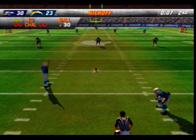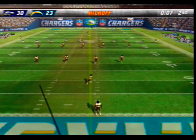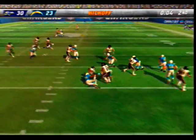San Diego is lined up for the kickoff. Mack back to return. This one is fielded by Mack.